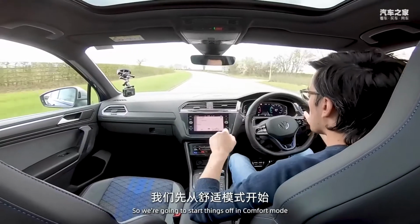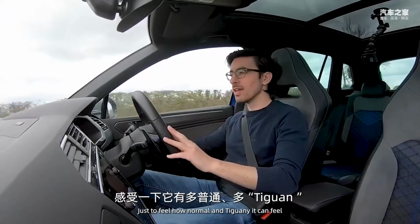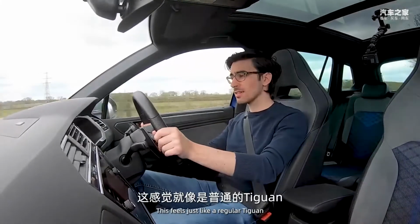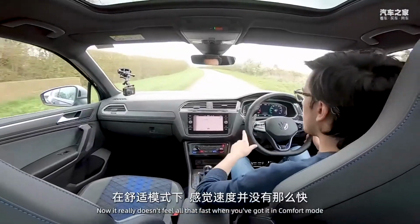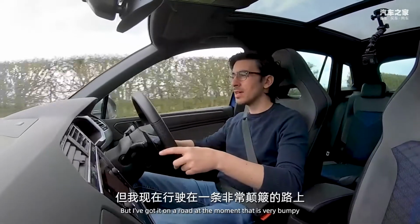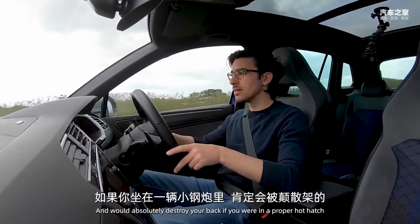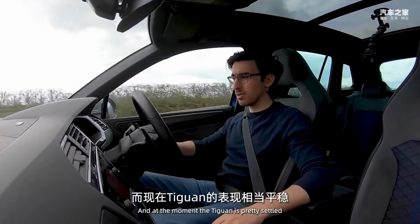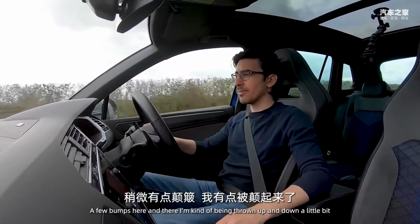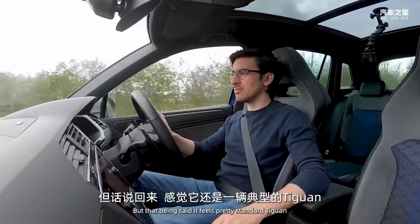So we're going to start things off in comfort mode, just to feel how normal and Tiguan-y it can feel. And it comes as very little surprise that this feels just like a regular Tiguan. Now it really doesn't feel all that fast when you've got it in comfort mode, but I've got it on a road at the moment that is very bumpy and would absolutely destroy your back if you were in a proper hot hatch. And at the moment, the Tiguan is pretty settled. A few bumps here and there, I'm kind of being thrown up and down a little bit. But that being said, it feels pretty standard Tiguan.